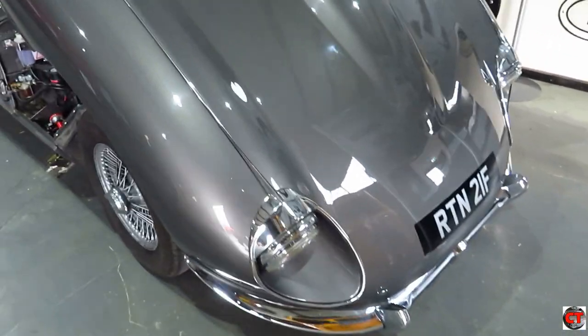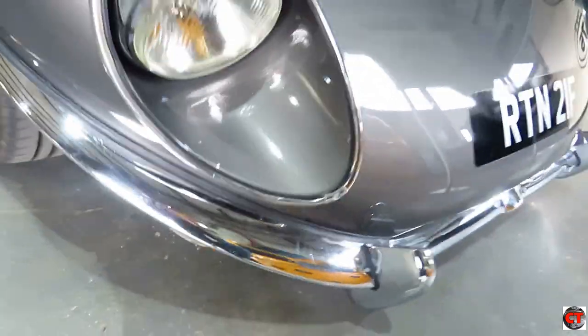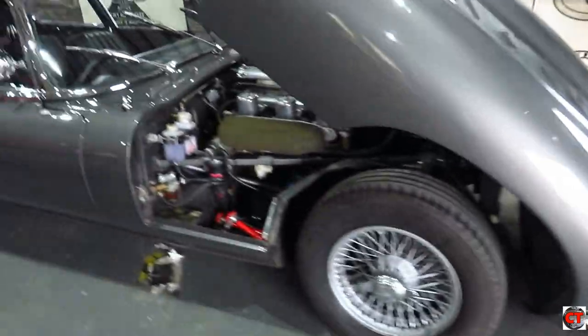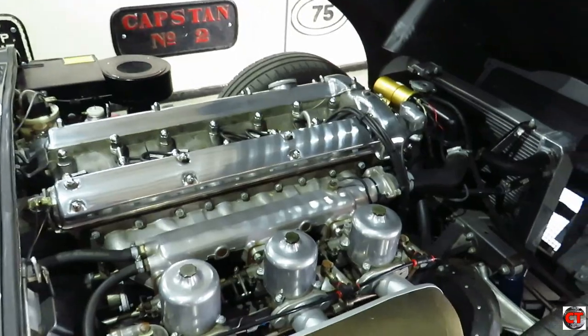Got a Jaguar E-Type Series 2. I can tell it's a Series 2 because of the lights, and also the indicator is a bit larger than that of the Series 1s. Under there, got the engine on show. Triple carbs. It's gorgeous, this, isn't it?